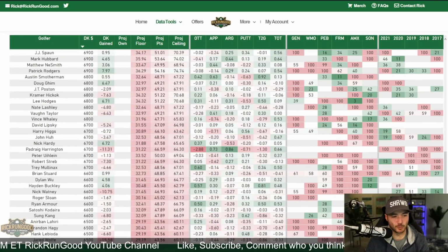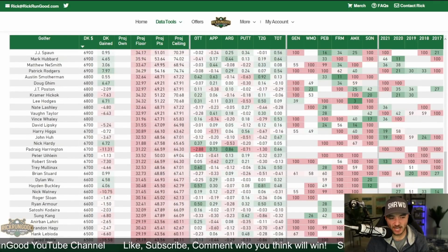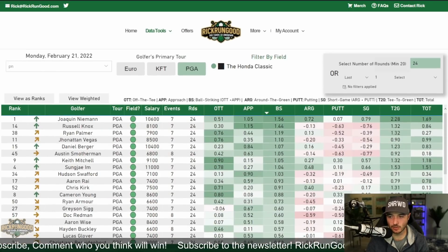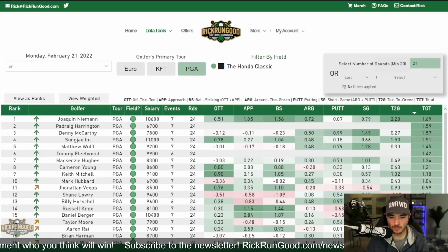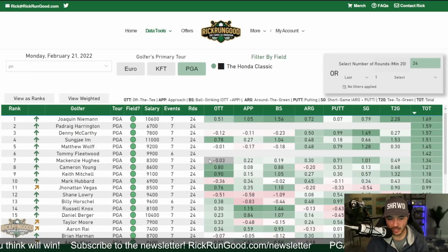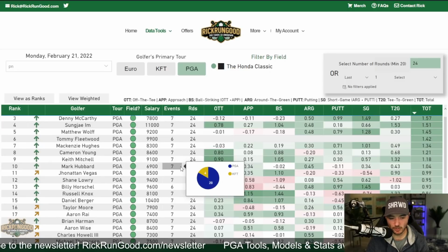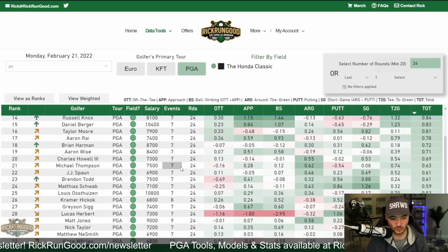It's tough to go really super low. I would not mind Kramer Hickok at $6,800. I would not mind Lee Hodges at $6,800. I don't know what other way to look at this. Let's do last 24 rounds, strokes gained total. We talked about Padraig Harrington. He's the first guy in the $6,000 range. We've talked about Mark Hubbard. He's number 2 in the $6,000 range.